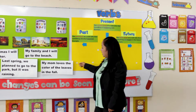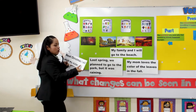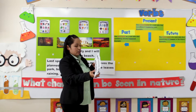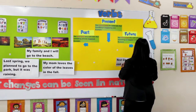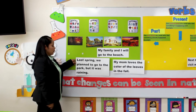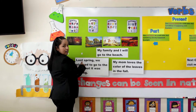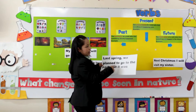And we can use this example. I have the word will. Will is used for future. So, next Christmas, I will visit my sister. Next, something that is not happening in this moment or happened in the past. And for past, I use ED at the end of the verb. Last, as I told you, we can use this word for the past. Last spring, we planned to go to the park, but it was raining. The last spring, not in this moment, okay?